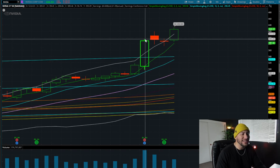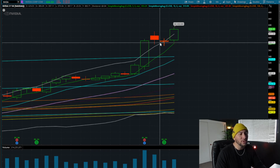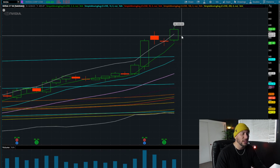Now you can see that we put in an initial high over this continuation breakout all the way up to 419, and for 2 weeks we pulled back. We pulled back into this rising 5-day moving average, and this week we came down into this zone and bounced. So the time to start shorting Nvidia might be near, but we still might be able to squeeze a few more dollars to the long side out of this potential trade.